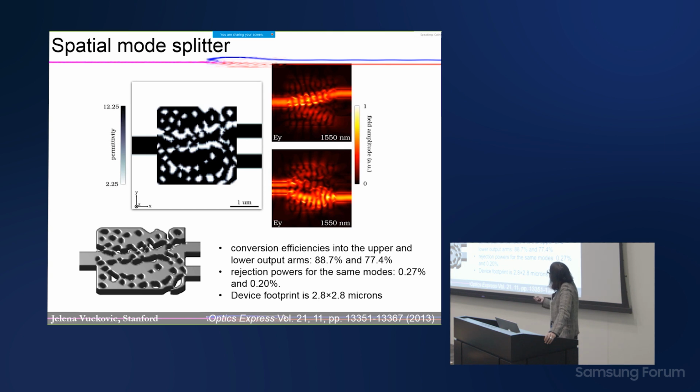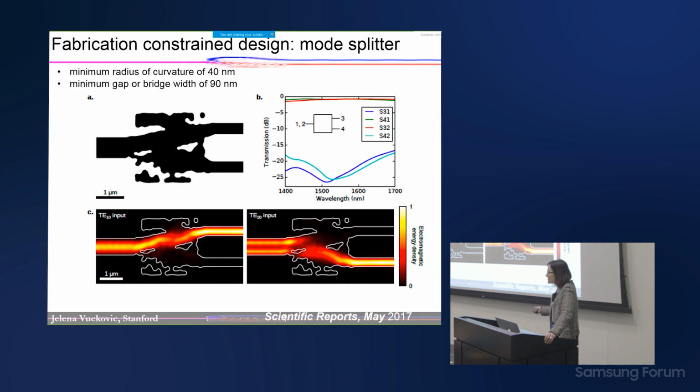So as an example, here is how our old spatial mode splitter device would look like, where you split first and second order modes. They have 1 lobe of the field at the input and 2 lobes into 2 different output ports. Not so important. Just look at this complicated pattern here. If you incorporate fabrication constraints, the same device has a much more streamlined pattern, right? This is much easier to make. This incorporates our fabrication constraints. And performance, in fact, is even better than for the previous device. It's a broadband 300 nanometer device with very high transmission.